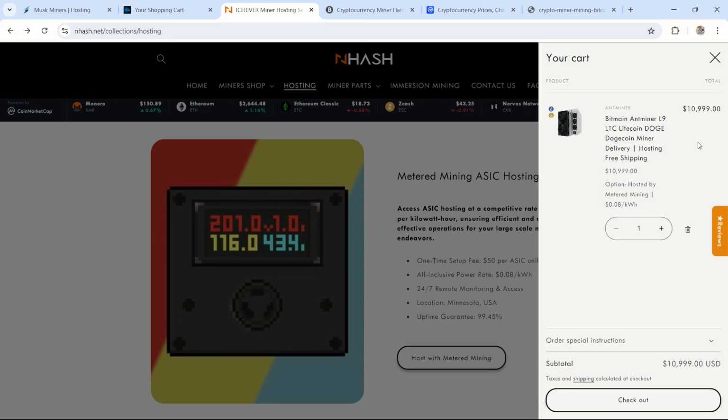Because you don't have to pay for all the wiring that is required to plug your miner into the internet and to the grid. They cover all that, and they pay somebody to set it up for you and test it and make sure it works. So that's a really aggressive price. I do not mine with them, but I do have one friend that does, and he absolutely loves them.